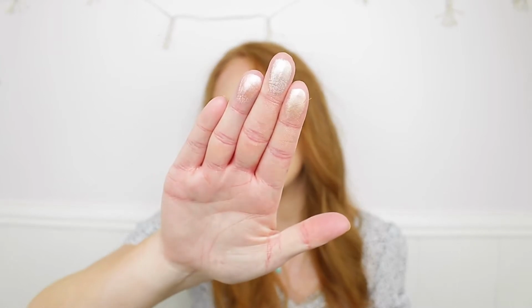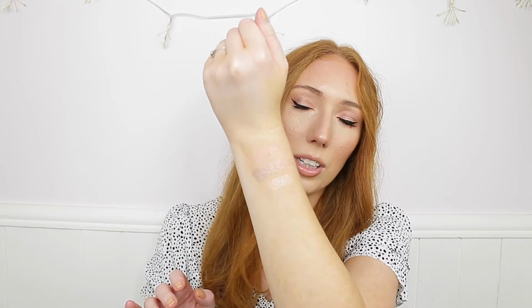So that is what these swatches look like of them. They are so creamy. It's one of those where it's a cream to powder formula. Absolutely love it. And then let's do some swatches so you can see. I'm hoping that you can see this on camera, but that is what they look like. Honestly, they are so creamy, so buttery, so smooth. I love these highlighters. I think they are so good.